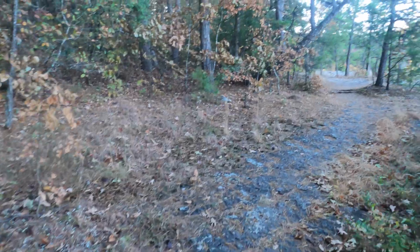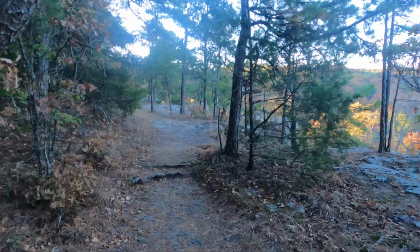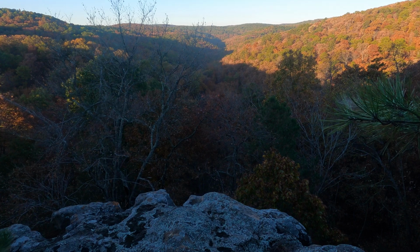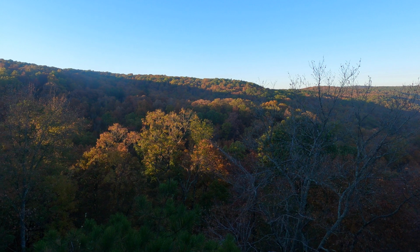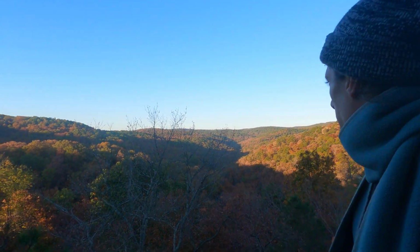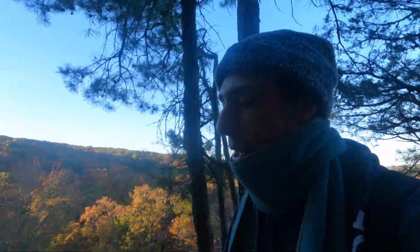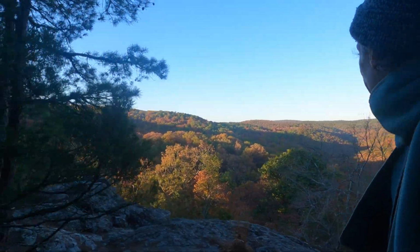That is amazing. Ooh, even more up here. Yeah. That is absolutely breathtaking. Definitely feeling extra thankful right now that I'm able to get out and experience things like this and just enjoy it. When you have the options to take advantage of places like this, how could you not? Gosh, that is ridiculous.